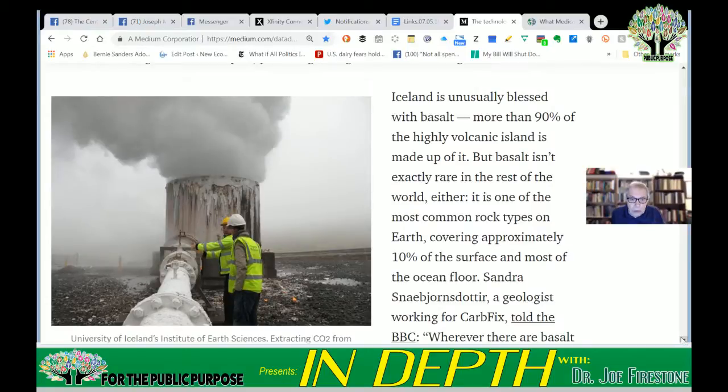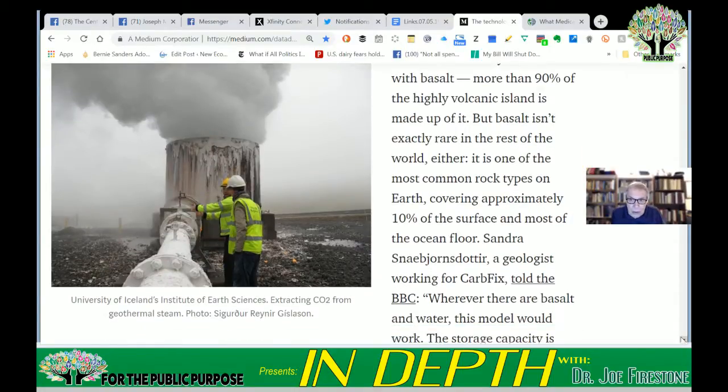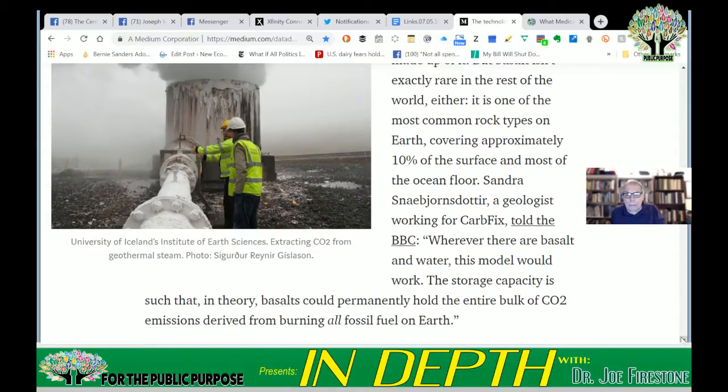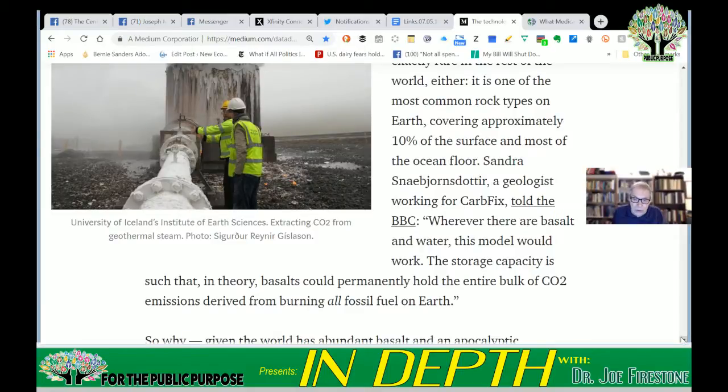Iceland is unusually blessed with basalt. More than 90% of the highly volcanic island is made up of it, but basalt isn't exactly rare in the rest of the world either. It is one of the most common rock types on Earth, covering approximately 10% of the surface and most of the ocean floor.